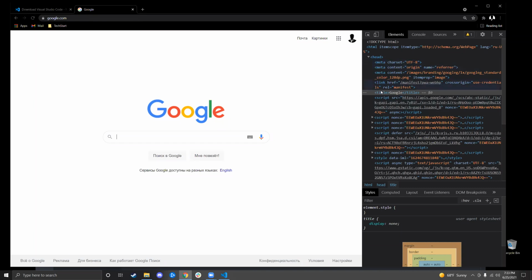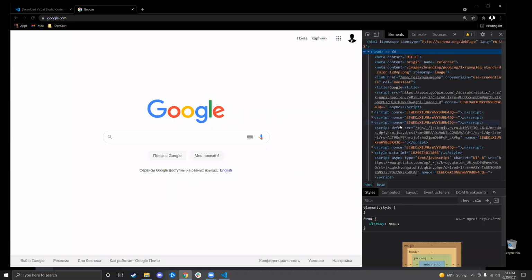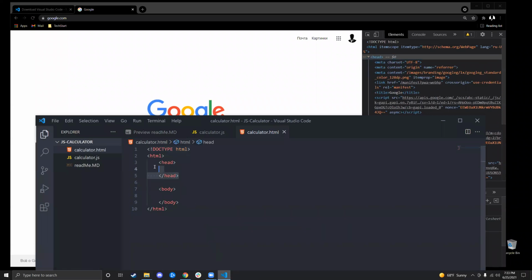Once again, the tag head contains all the invisible information like meta and script, and if you want to connect your JavaScript file, you have to use the tag head for that kind of purpose. Let's go next. We're done with the head. Now let's have a look at the tag body.